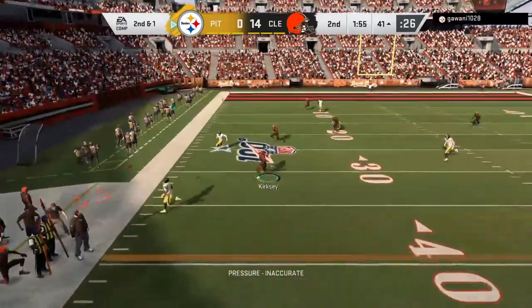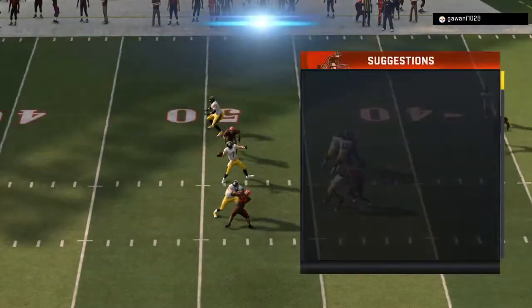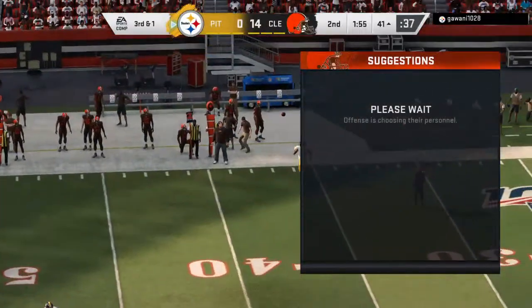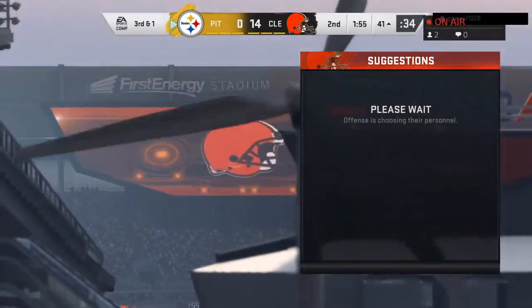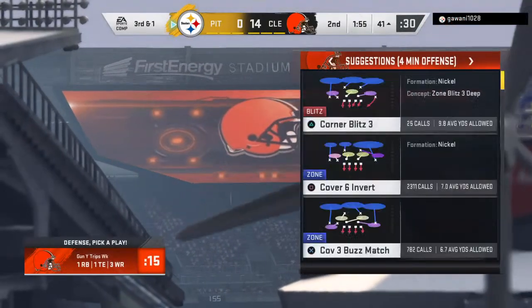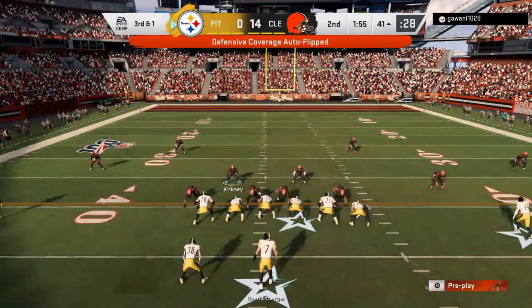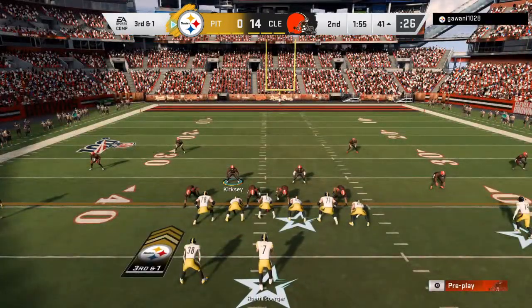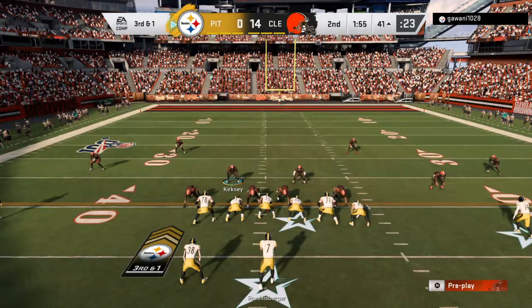From the 41, Roethlisberger looking left sideline, incomplete. James Washington was the intended target, and it's 3rd and short. This defense has been very disruptive early on as they force another one to go awry. It seems to be the front and the back end. Pass rush, they've been able to get home, and they're taking the ball away in coverage as well. I love how you put it together. The front and back working in sync, only way to play good defense.